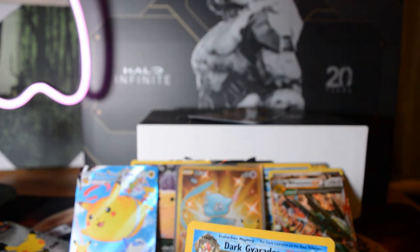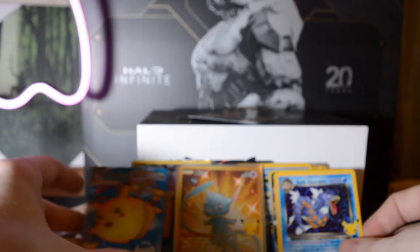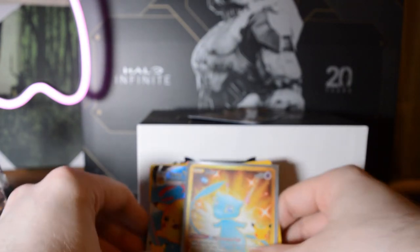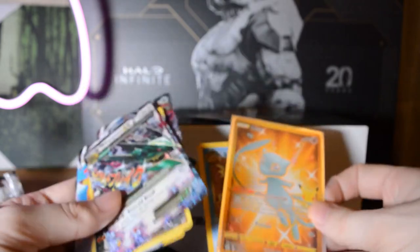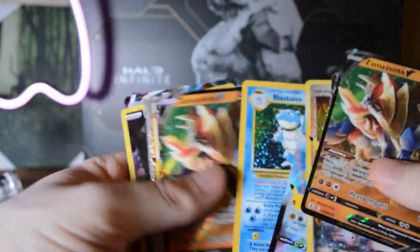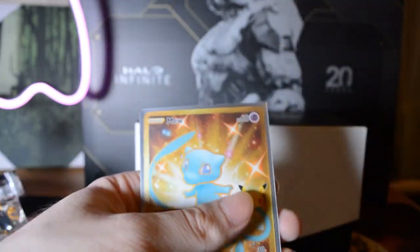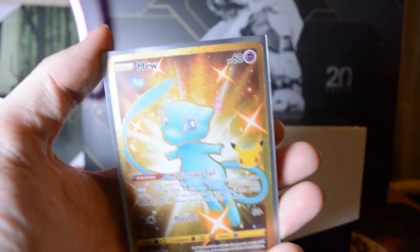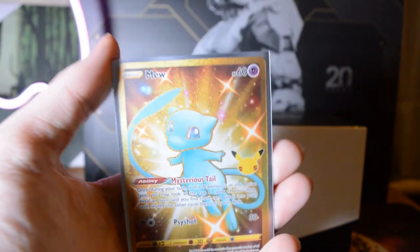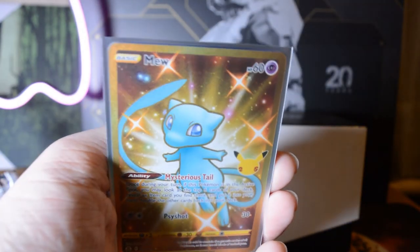Wow. We started off pretty good on the Celebrations packs, and then it exploded into Gold Mew, and I don't... Holy crap, Aerodactyl. Well. Pretty good birthday haul. It would have been amazing if I got the birthday Pikachu on this, but I'd rather have this any day of the week, to be honest. Easily rather have my gold Mew.